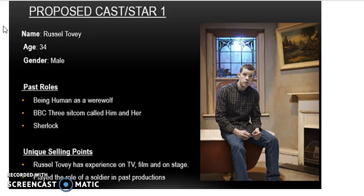The first cast member I chose is called Russell Tovey, and he's 34 years old. His past roles: he was on Being Human as a werewolf. He was on a BBC Three sitcom called Him and Her, and recently in Sherlock.